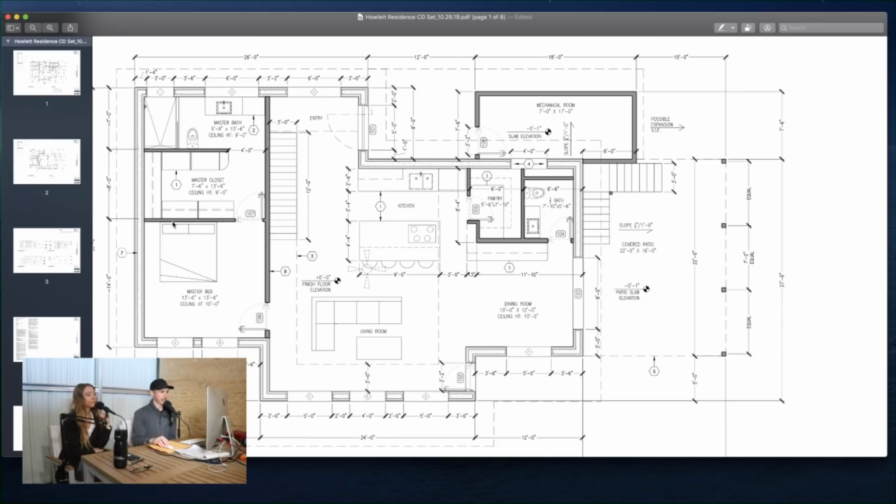So we've got our master bed, master closet, master bath. The floor throughout the main level is just going to be the concrete slab. So we'll have that finished off really nice, and that'll tie in with the concrete and with that industrial design. And we're also going to run in-floor heat throughout the house. That'll be a water system hooked up to water heaters. So it'll be really nice during the wintertime.